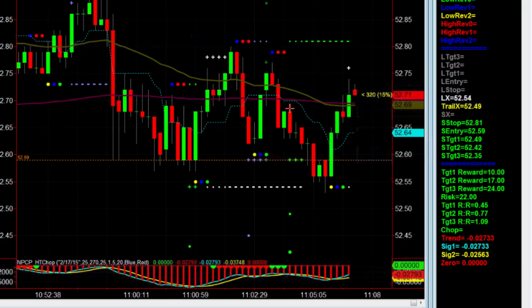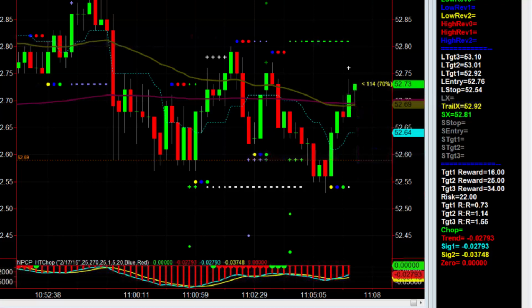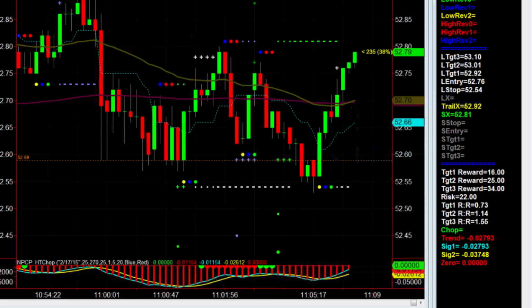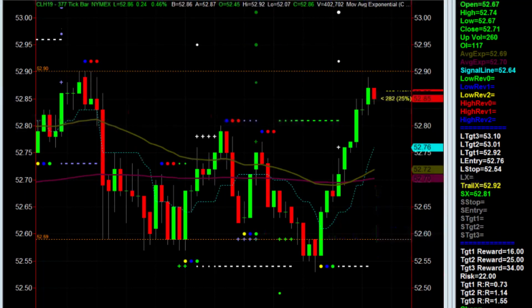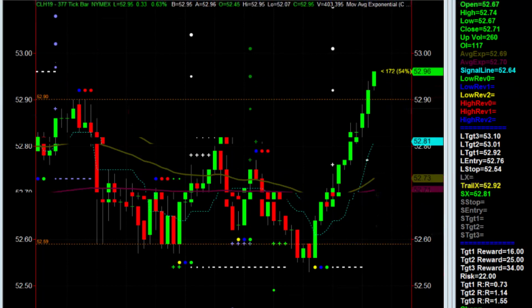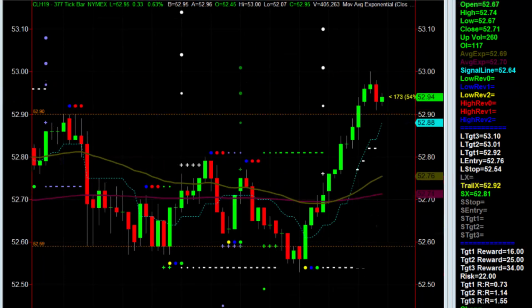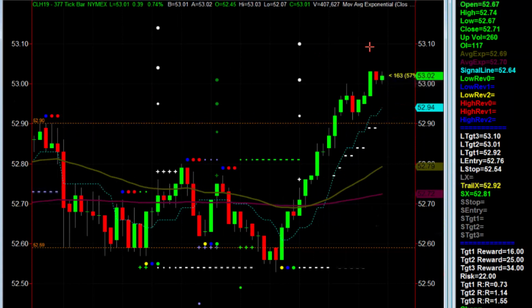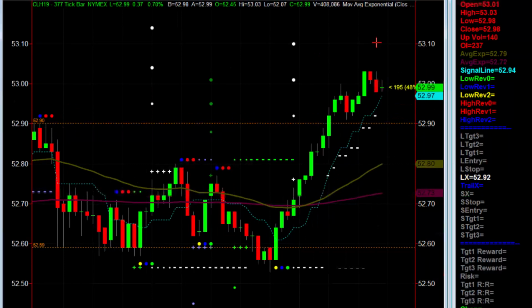And now we have a stop and reverse. Stop and reverse at 78. But maybe the failure to go lower leads to a nice move higher. Order filled. So flipping over to long, and there it goes. So, missing full target by 1 tick. Full target is at 01. Order filled. And your stop should now be at 92.